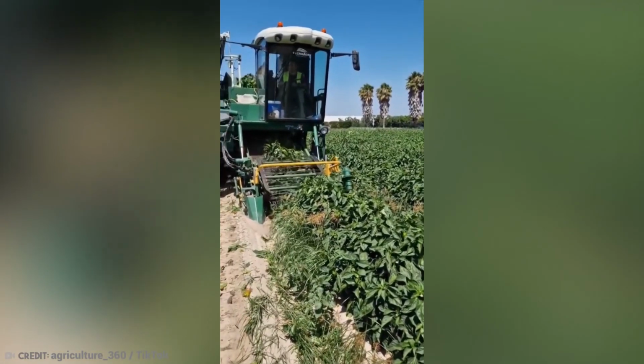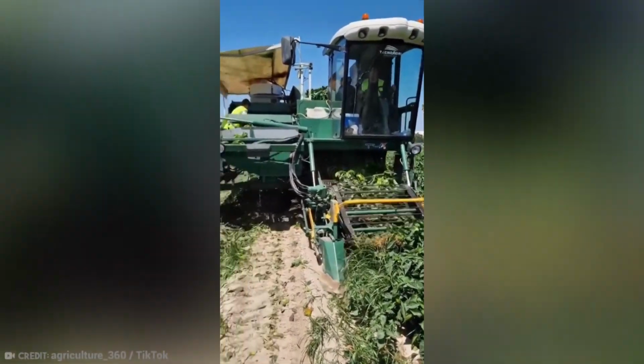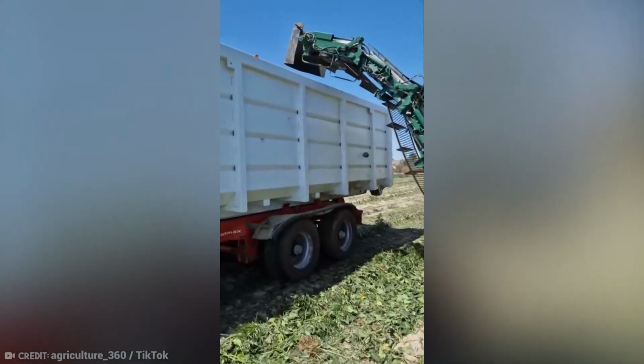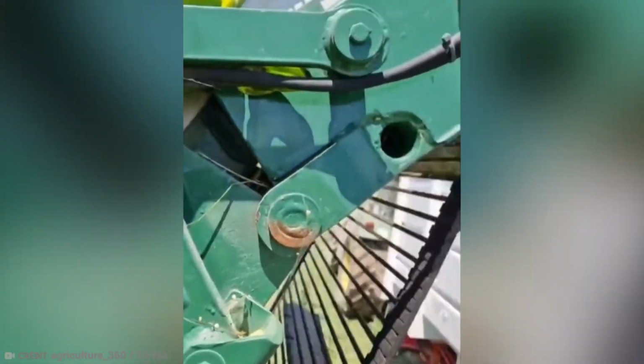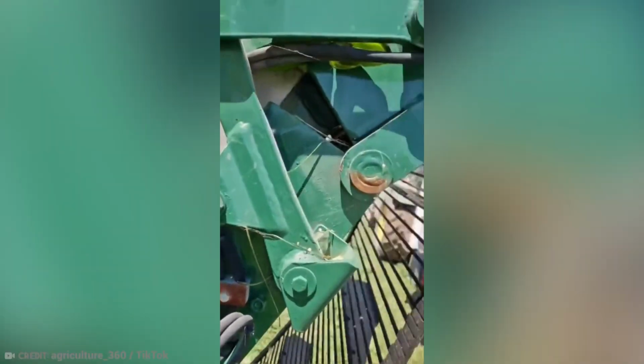Bell peppers can be magical additions to any meal, and the process of harvesting them is no less magical. The harvester is gigantic, but for good reason. In the end, you're only left with big, ripe bell peppers to make your favorite delicacies with.